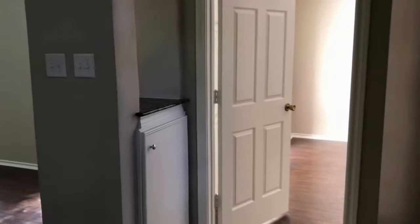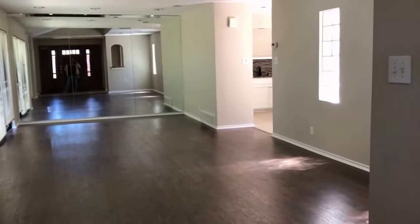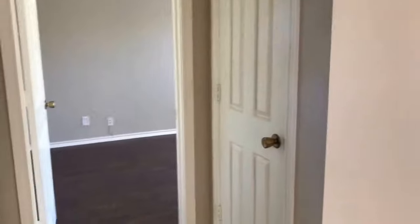This is the main entry of the property, and you walk into the living area. To the right, you will find the master bedroom and master bath. Hallway at the end to the right, you're going to find the kitchen and dining area, as well as the access to the 2-car garage. And to the left, it'll be the hallway of the guest bedrooms and guest bath.